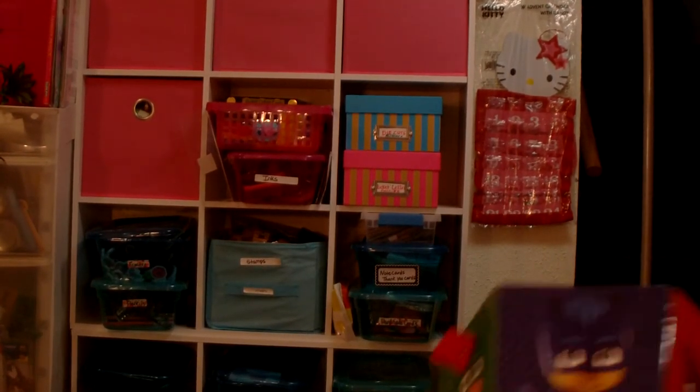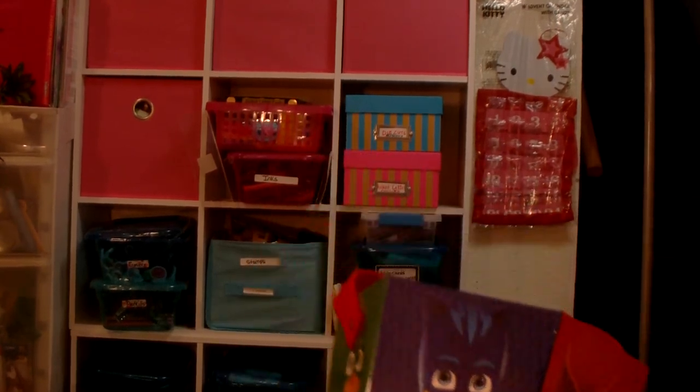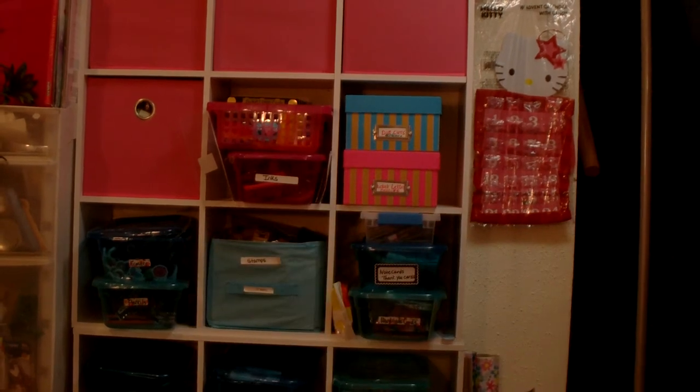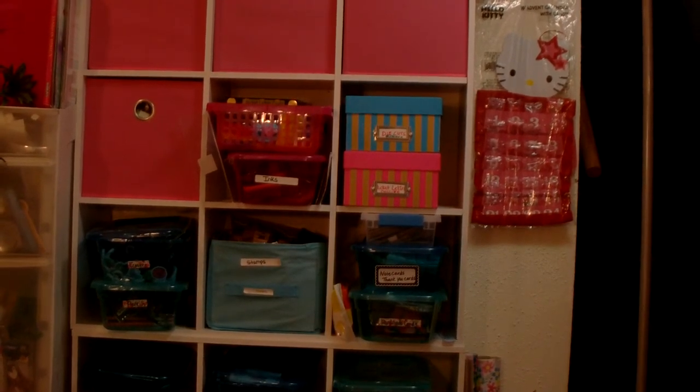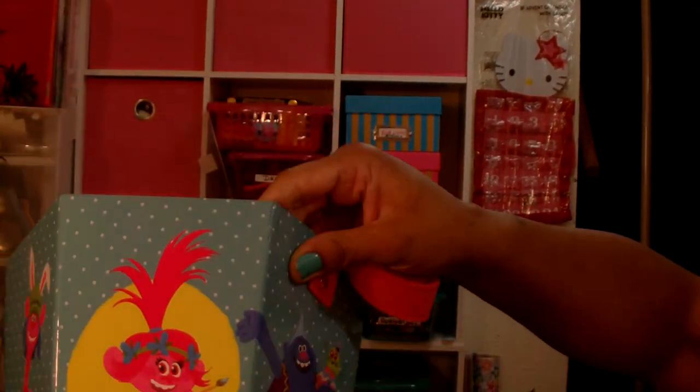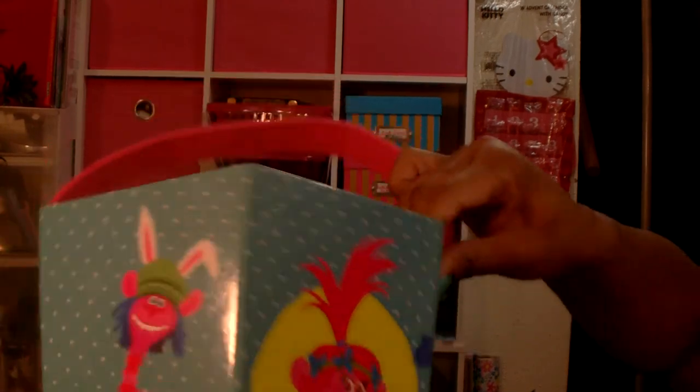I got two PJ Masks. That one, and then there's one on the bottom. So two of PJ Masks. I got a Trolls. I like these. These are nice. They got the octagon shape.